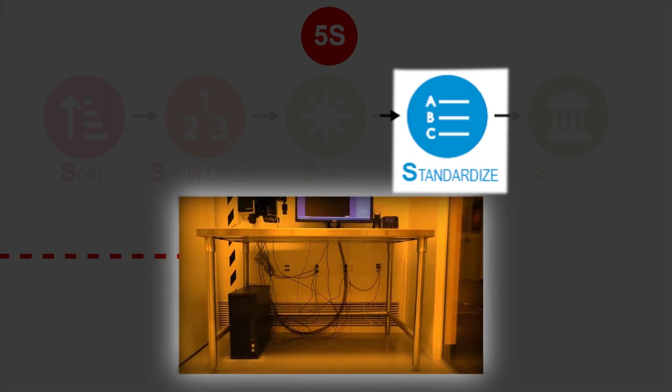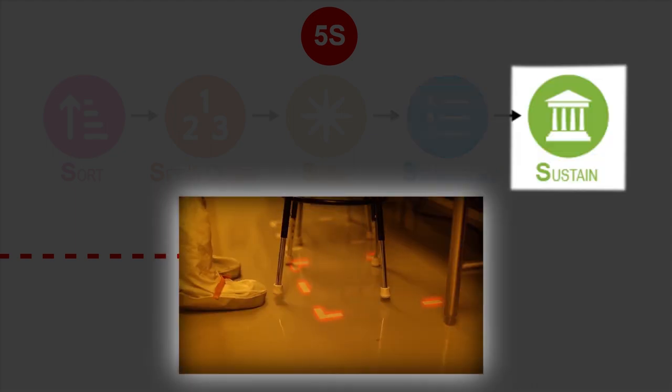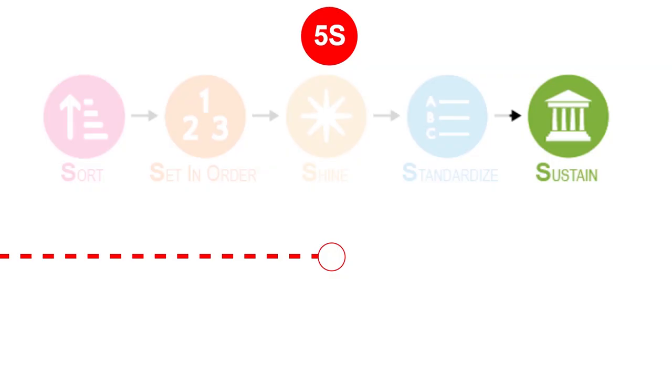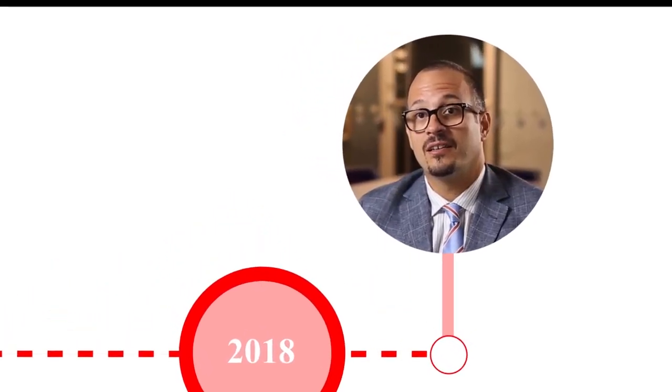Finally, we sustain our laboratory work and office spaces by performing regular audits of our lean environments. Given that we use visual cues to standardize our workspaces, upkeep of our lab is visually very simple. Just after a year, in 2018, our effort was recognized by EH&S and we started our collaboration with Tolga.